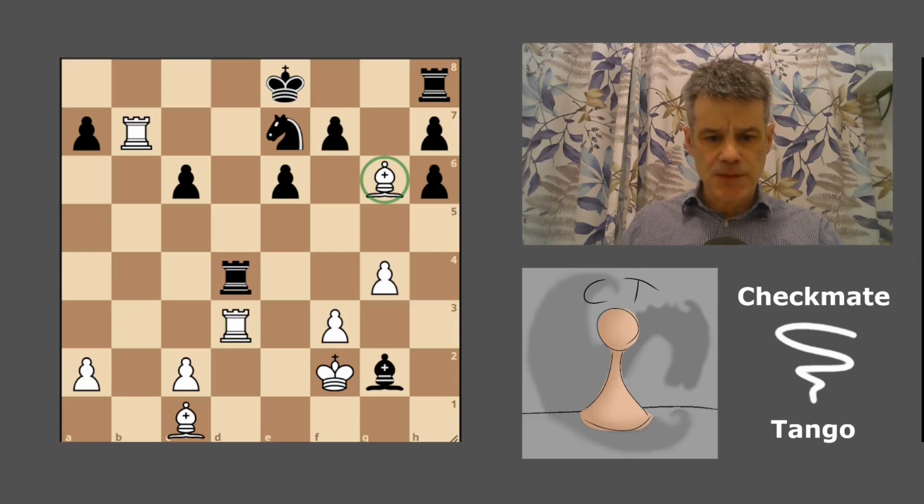For example, if black takes, white takes back, and now there is a double threat. First, there is this skewer at the back rank, and then white wants to eat this entrapped bishop on g2. Therefore, in this moment, instead of exchanging rooks, Lautier played rook d8. It was a little bit more stubborn, but actually it didn't change much.